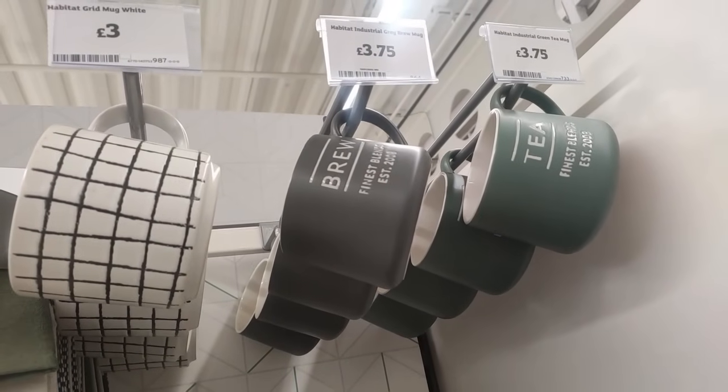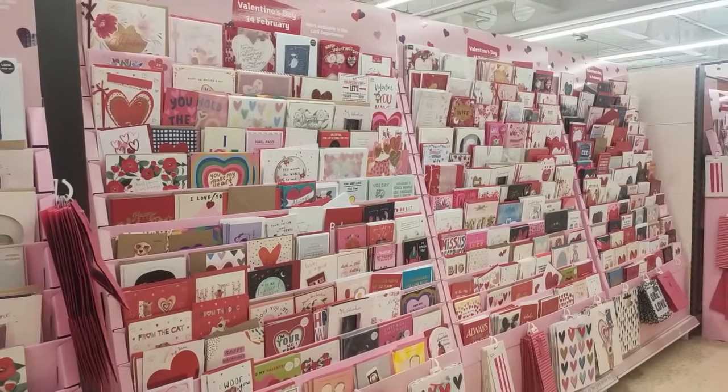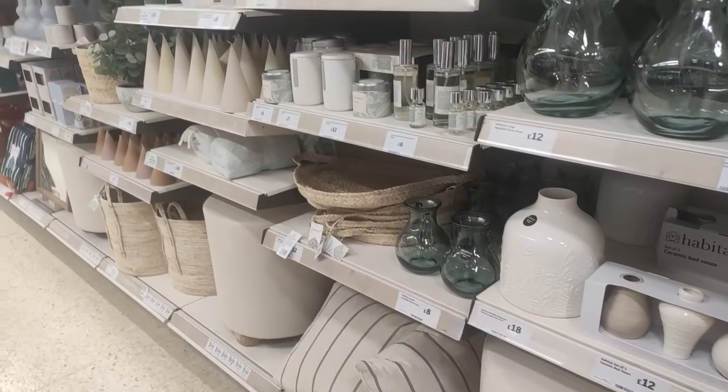As you can see, we are shopping around at Sainsbury's, mainly the home section, but we are going to do a little bit of Easter and Valentine's Day as well. So let's get straight on into it.